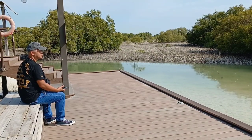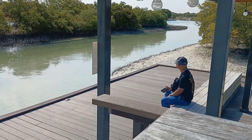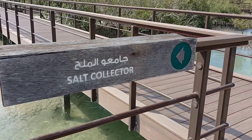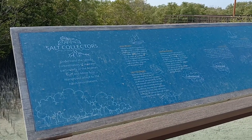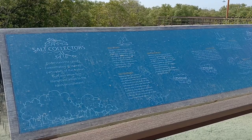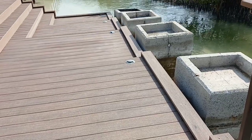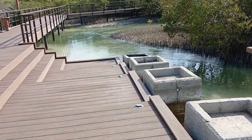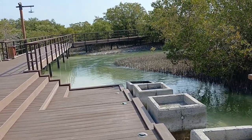First stop, beach platform, a low-level platform that gives visitors a chance to get their feet wet. Second stop, salt collector, a node with water collectors at different levels that highlight the changing tides.